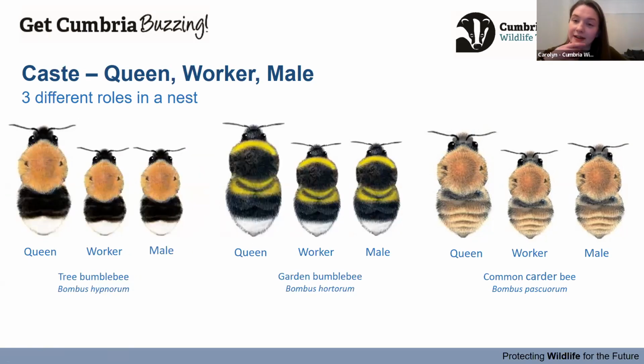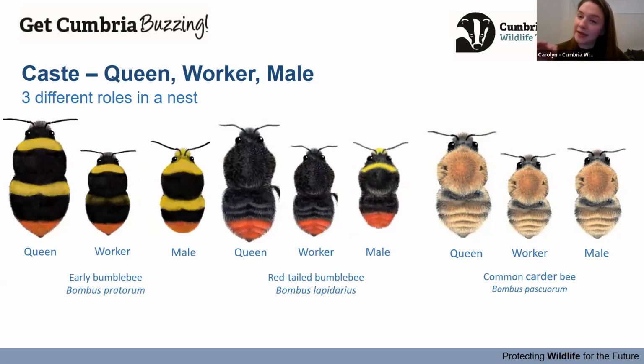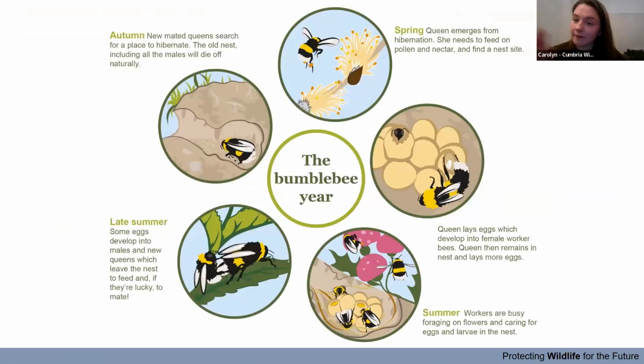Just to highlight, in quite a few species, all castes can look superficially the same, with the same banding and colour patterns, but in other species they can look a bit different. So we'll go into some of the key differences that can differentiate between the castes, even when the colour patterns are the same.